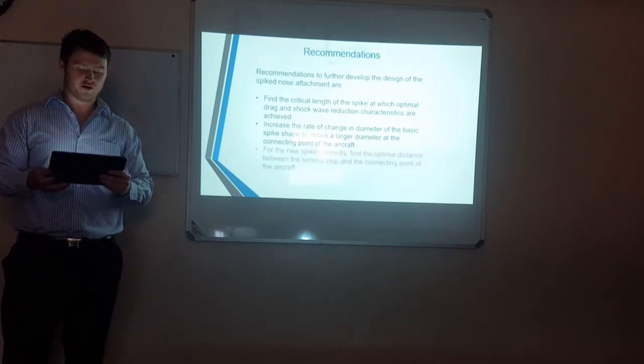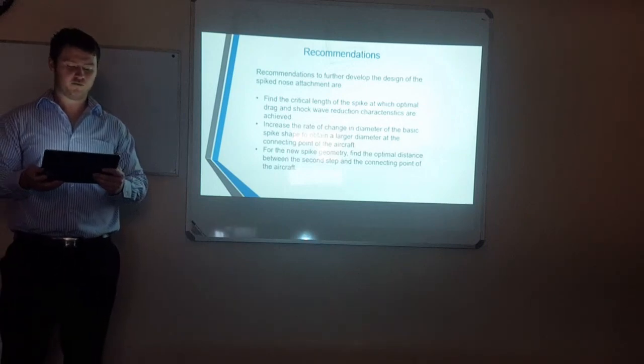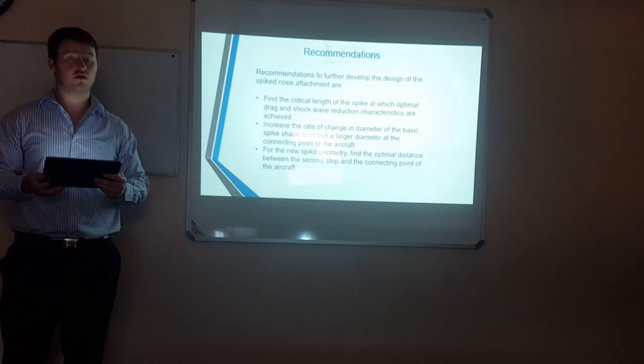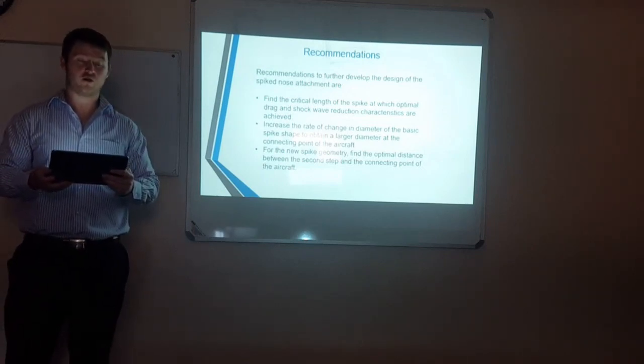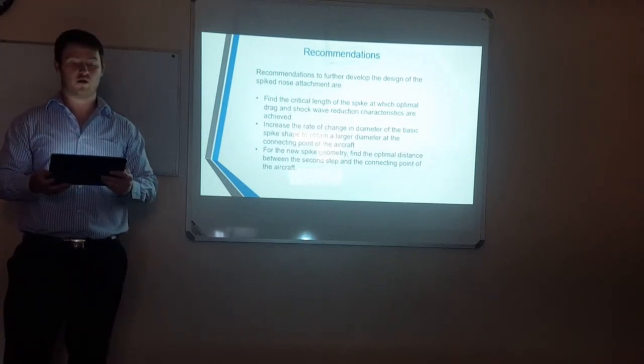For the new spike geometry, one can find the optimal distance between the second step and the connecting points of the aircraft to allow partial air deflection over the body, keeping the drag coefficient at a minimum, but to prevent constructive interference between the shockwave created by the second step and the shockwave created by the body.